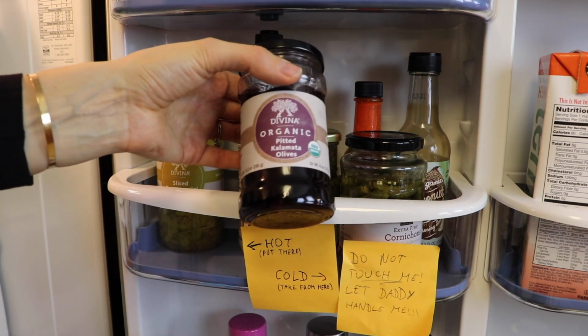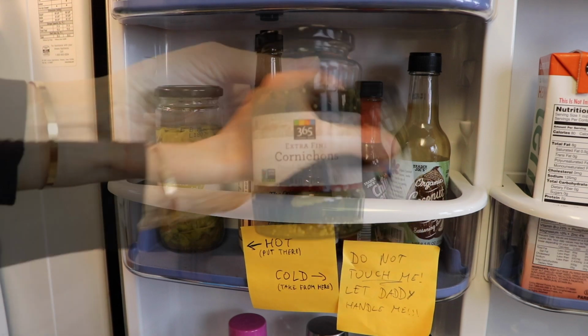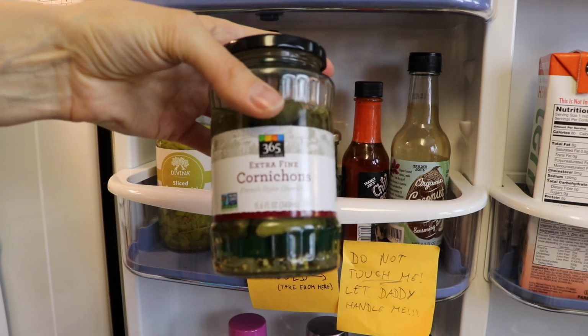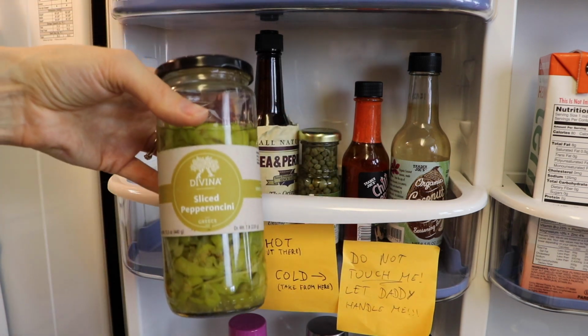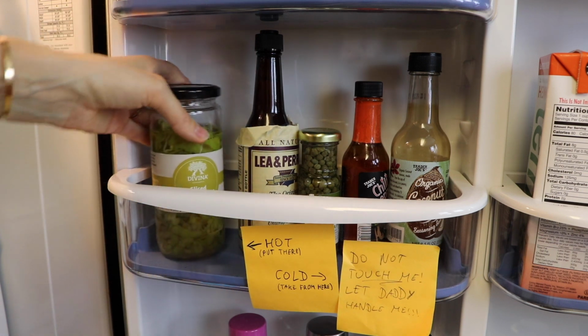All right, then I've got some more Kalamata olives. Oh, look at that. The olives made their way down here. All right, I've also got a thing of cornichons. This is from Whole Foods. Cornichons are just French style pickles. And then I've got a jar of this Divina pepperoncini, I think it's correct.